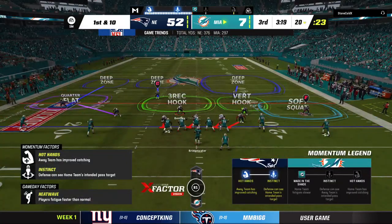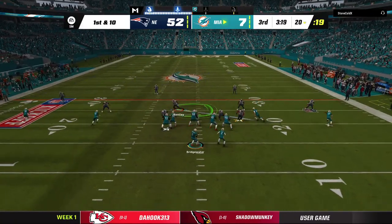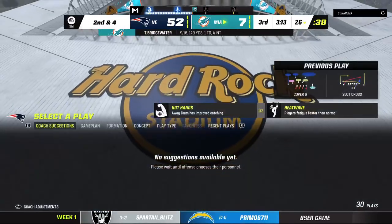The Dolphins at the line, ready for their next drive. As this offense takes the field against CD, remember last drive, they were moving the football, but then they threw that costly interception, so we'll see if they can right the ship here on this drive.